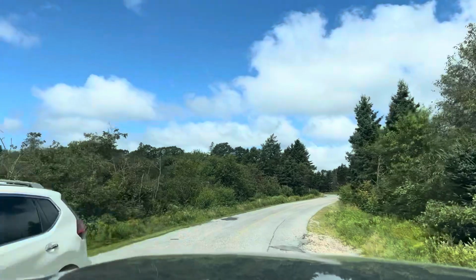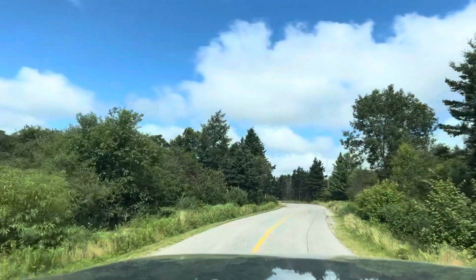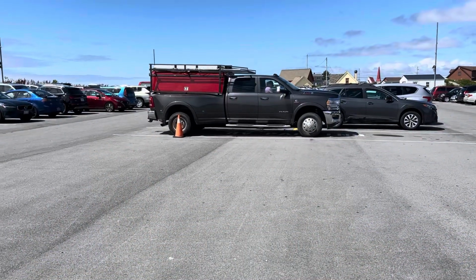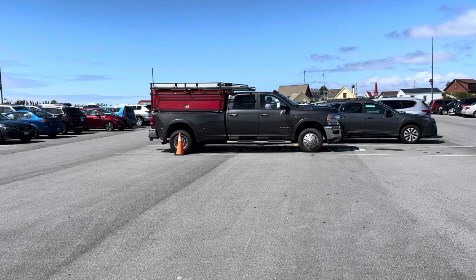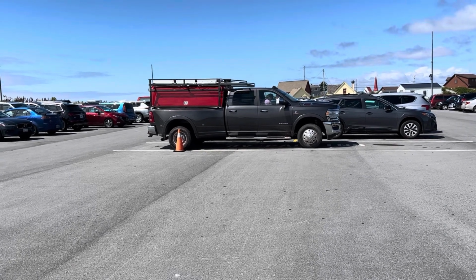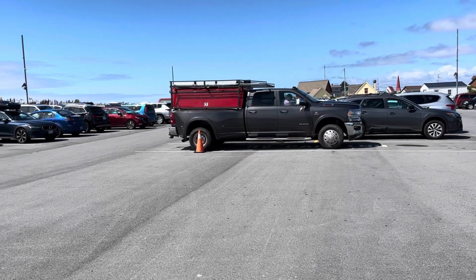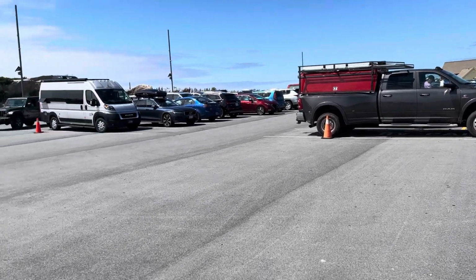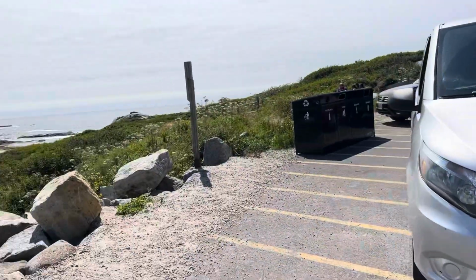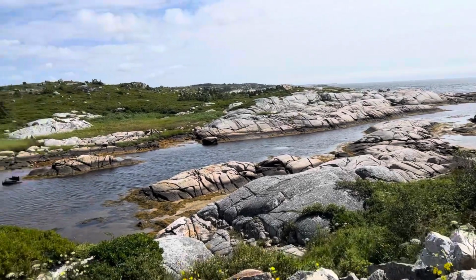All right, we're across the causeway. We are headed for Peggy's Cove. Well, we have arrived at Peggy's Cove, and as generally happens, the Edgar luck prevailed, and there's the last RV parking spot, and there where we are. I'm going to swing around. This is not even the good part, I don't think, but I think it's pretty good.